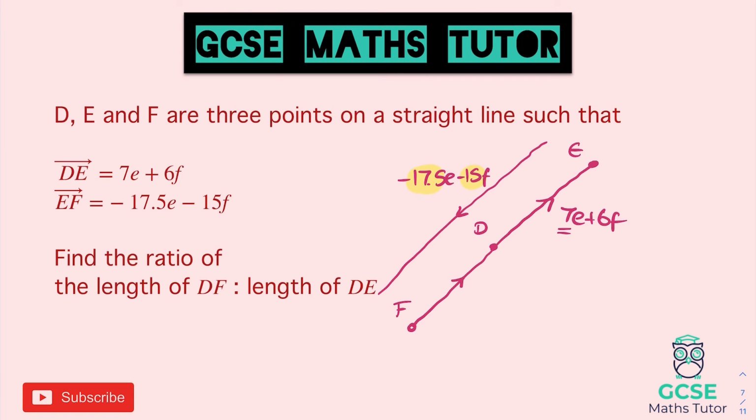So we're going to want, and again I'll put it in the same direction, it doesn't matter if you did it the other way, another 10.5 E's, so plus 10.5E. And we want to get to 15F. At the moment we've got 6 F's, we want to get to 15, so that's going to be another 9, so plus 9F. And there we go, we've got both of our vectors.